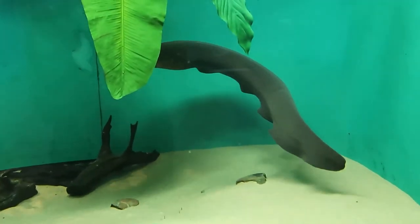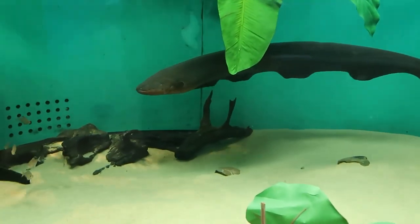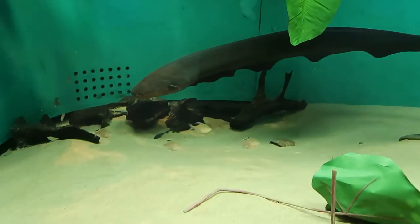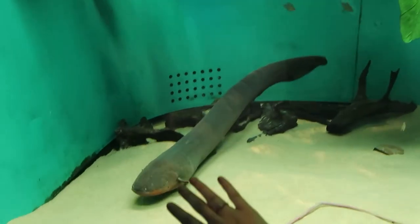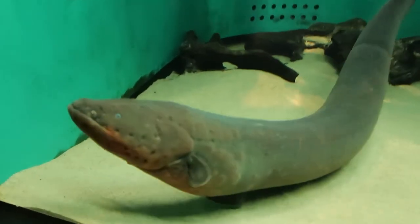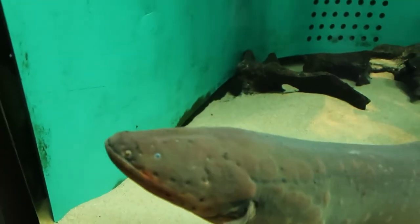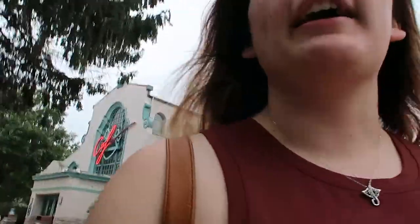He's swimming. Oh my god. I interned with an electric eel at the aquarium and it was little compared to this guy. This guy is huge. Just for reference, there's my hand. Hi, buddy. You're ginormous. So I'm still waiting to find reptiles, so we've got to have a reptile house somewhere.